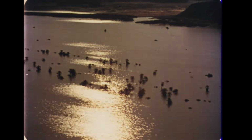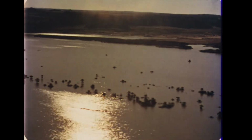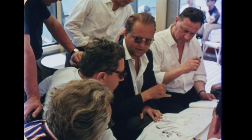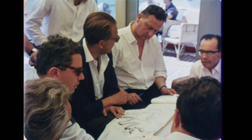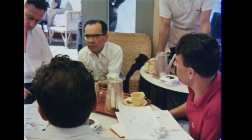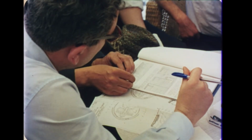The threat to the monuments of Nubia alarmed the world. The United Arab Republic appealed to UNESCO for help. UNESCO launched an international campaign to save this heritage of the past, and more than 50 countries agreed to share the financial burden. A race against time and the rising waters began.